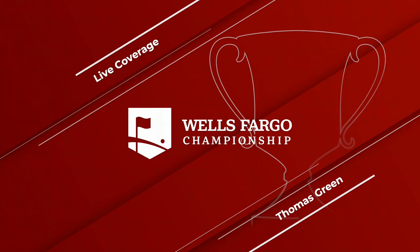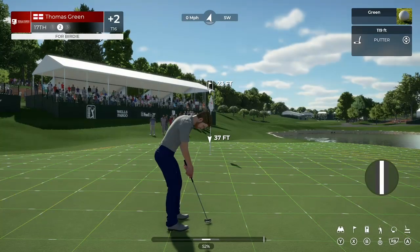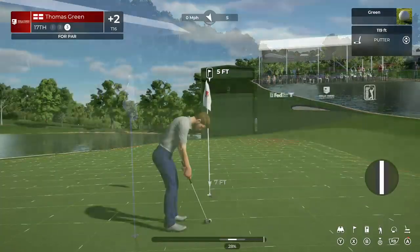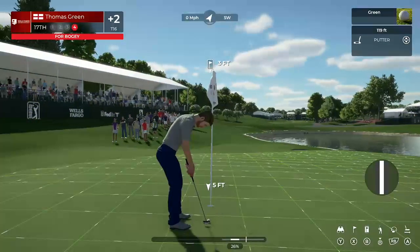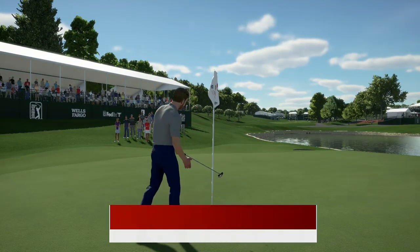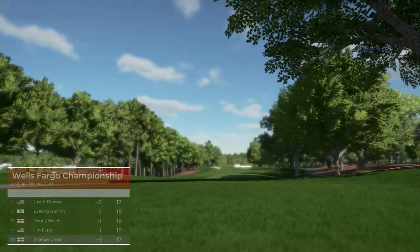Let's get back to it, shall we? Well, this is a long way from downtown, but you're closer. John, what's he got in front of him? It's looking like about 23 feet to the cup. Ouch, that hurts. Just 3 feet to the cup. And the putt drops, and we're moving on. Justin Thomas is atop the leaderboard. He's got a 1-shot buffer.